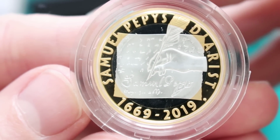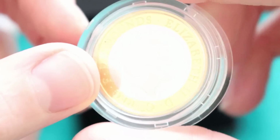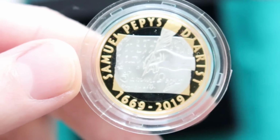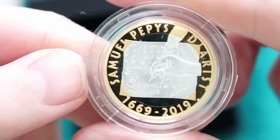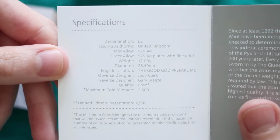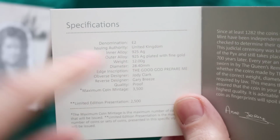Wow. What an absolutely awesome design. £2. Holy moly. It's quite nice the design comes onto the outer band as well. Very, very nice. I think I prefer the Wedgwood, but nonetheless that is a very cool coin. So it's silver proof and I believe it's gold finished on the outside. Let's have a look at this doodad here. Number 617. £2. Quite a low mintage as well, 3,500 maximum mintage. There we go, so it's silver plated with fine gold on the outer alloy.